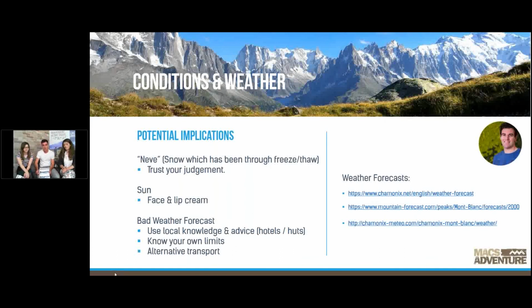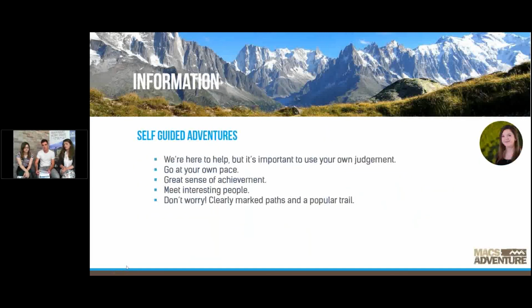Okay, I'll pass you back to Erin, who's going to discuss our self-guided adventures and what's involved. So those of you that have already signed up for the trip with us will know that all of our itineraries on the Tour du Mont Blanc are self-guided. That means that we will give you everything that you need in order to head out onto the trail every day independently rather than with a group, and we'll make sure that you've got everything that you need in order to follow the trail at your own pace and make the most of it in the way that you want to.